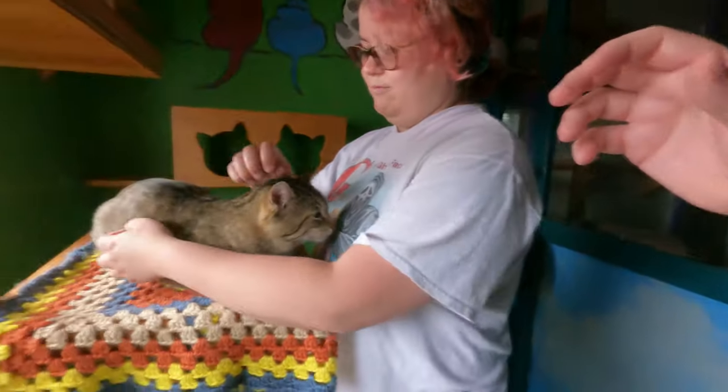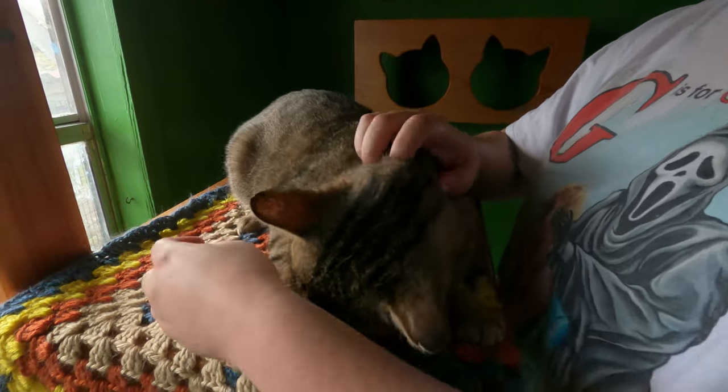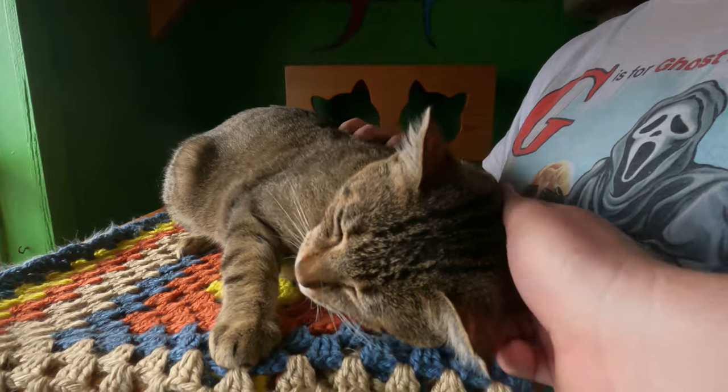Okay, so we're actually coming inside. We're gonna see a couple of the cats here. The first one here is Mr. Timmy. Look at this beautiful young man, 2 years old. I don't know how this guy is in here, but oh my goodness.